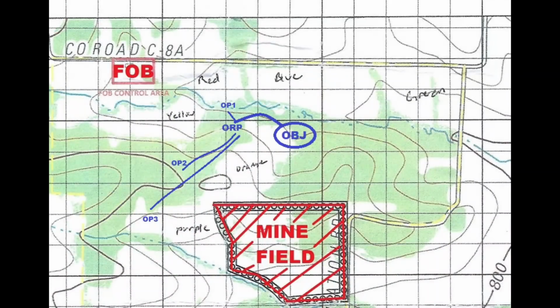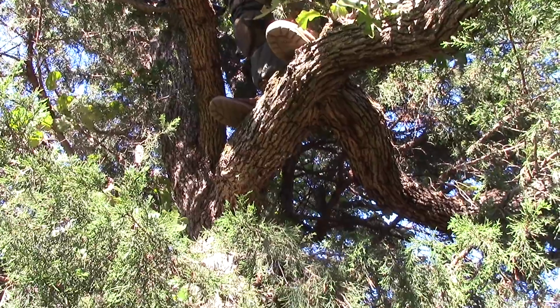Santiago and I were paired up as a LPOP team. Our first position would be the southernmost LPOP, where we found a large tree that would serve as a good observation point for the 2 main likely avenues of enemy approach.